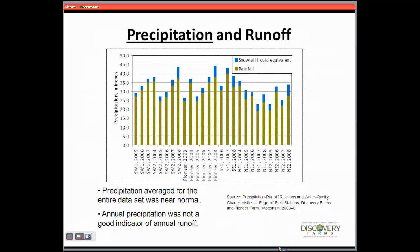What have we started to learn about precipitation and runoff? We've got farms in southwest Wisconsin, two farms in southwest Wisconsin, another farm in southeast Wisconsin, and northeast. So these are all the farms that participated in the study.